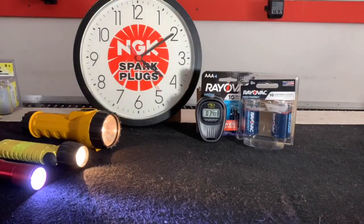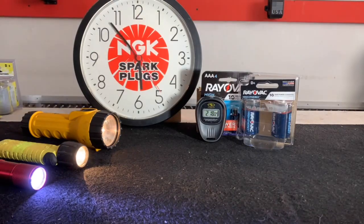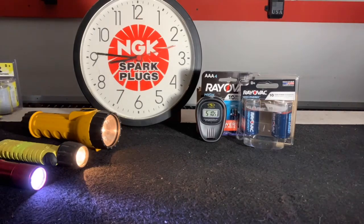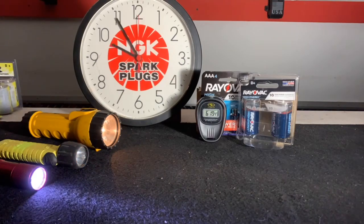So the next battery we tested was the Rayovac High Energy battery. Again, this battery lasted far longer than I expected it to. It's always been the perception that Rayovac just wasn't that great of a quality battery, but it took 5 hours and 52 minutes before the AA battery flashlight finally dimmed and flickered out of service. So it was far better than I expected with that battery as well.